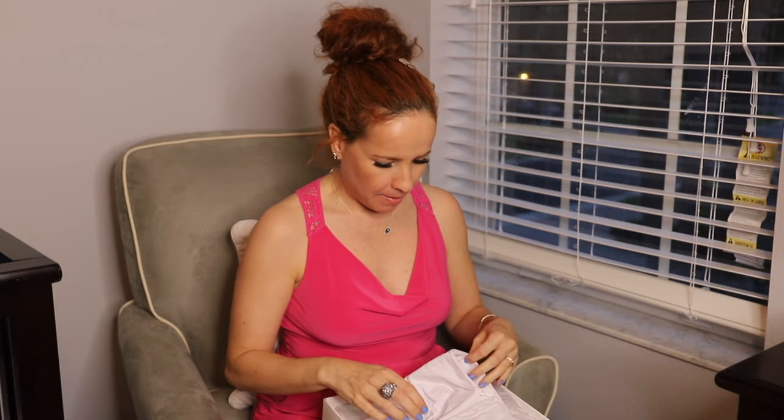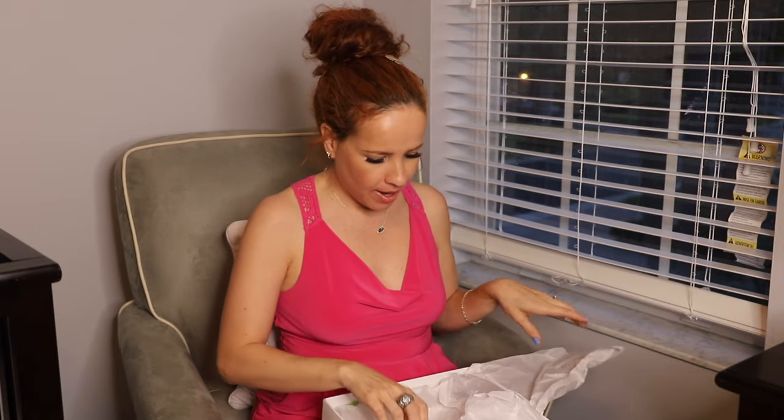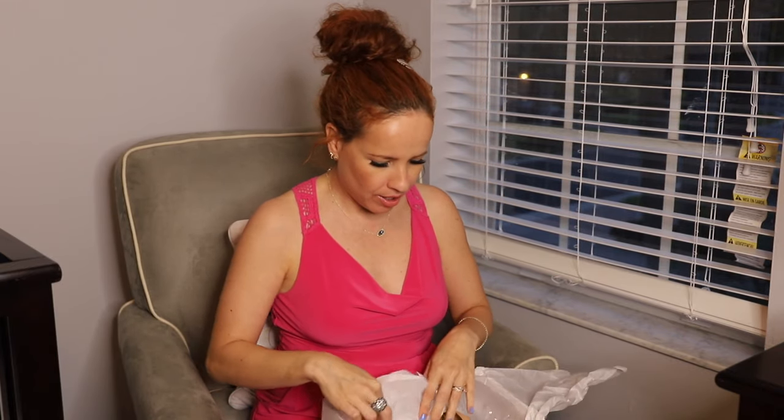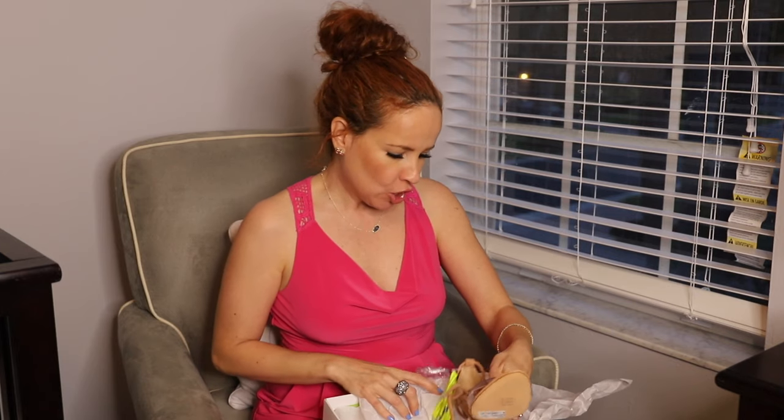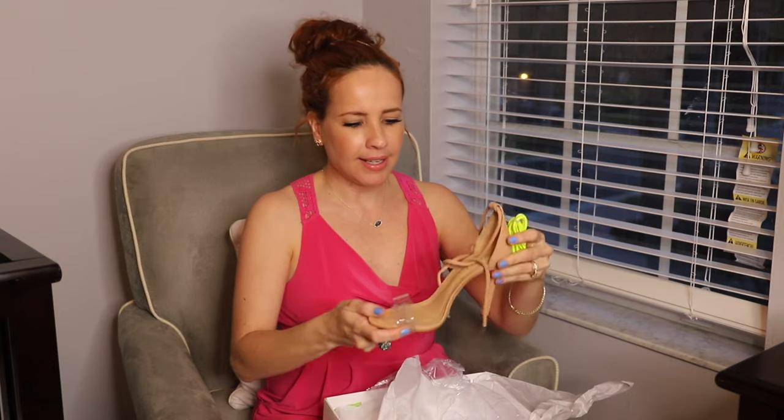All right, you guys. I'm thinking that it's getting late, so I'm gonna go ahead and hurry up because I still have a bunch of shoes to show you. So the next pair of shoes, I purchased them on sale at Nordstrom. Not Nordstrom Rack, but Nordstrom. And I love this brand, you guys. These are the Schutz. The Schutz brand.